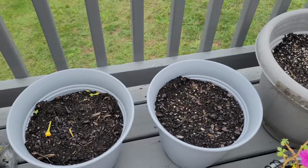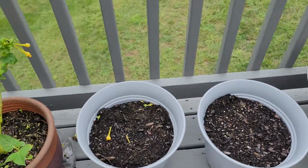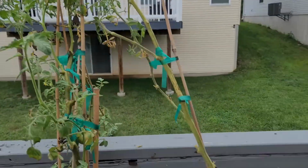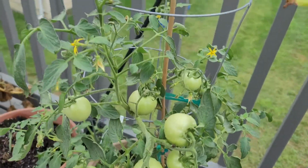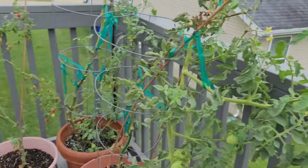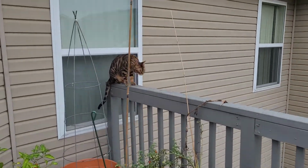So as you can see here, these are empty containers. I removed a lot of the tomatoes already, the ones that have been dying. I've only kept a few, but I'm gonna pull out the Big Boy, the Better Boy. The Mortgage Lifter somehow revived itself from blight, so I'm keeping that around. The Better Boy's still growing. Cherry Punch is at the end of its lifespan. And oh my gosh, my cat, I need to get him off.